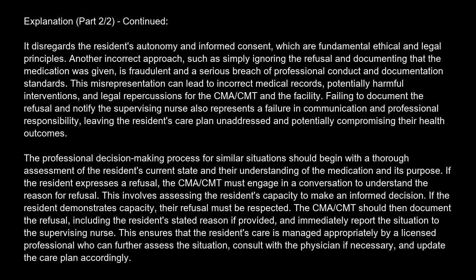The professional decision-making process for similar situations should begin with a thorough assessment of the resident's current state and their understanding of the medication and its purpose. If the resident expresses a refusal, the CMA/CMT must engage in a conversation to understand the reason for refusal. This involves assessing the resident's capacity to make an informed decision. If the resident demonstrates capacity, their refusal must be respected.